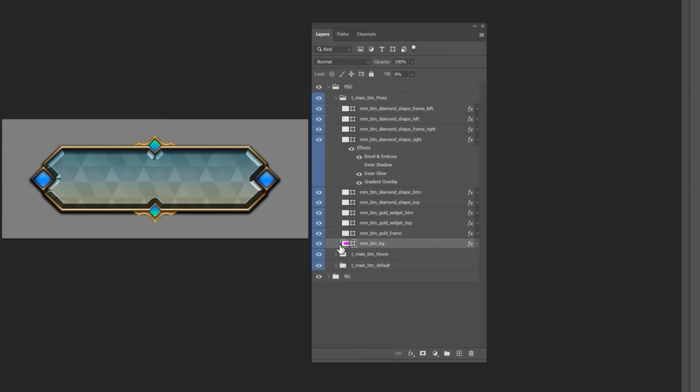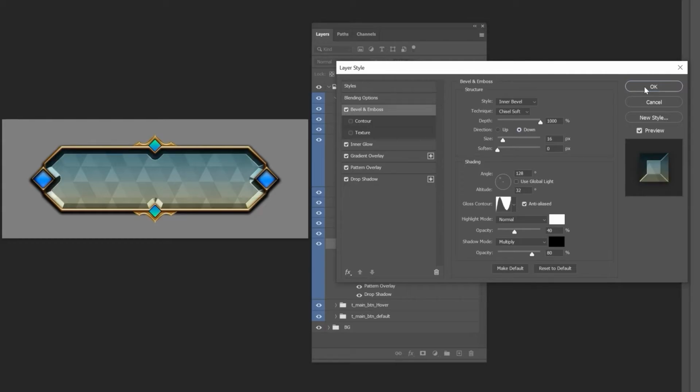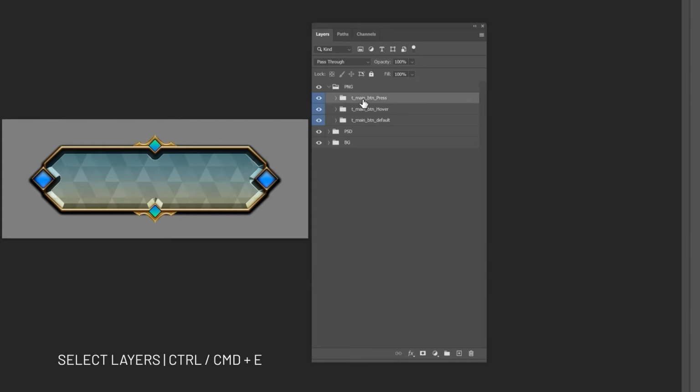Once I have all the states in the PSD folder and everything is named accordingly, I duplicate the PSD folder and rename it PNG. Depending on what type of game engine the studio is using, I will name the folder PNG for best practices. Once the folder is renamed, I will select the subfolder for each of the different states and I will merge all the layers from the folder into one simple layer by pressing Ctrl or Command E.